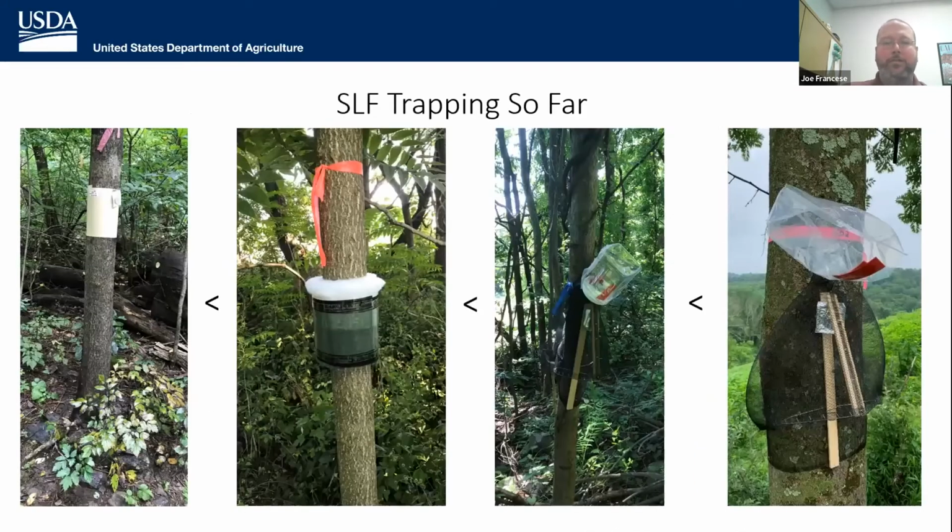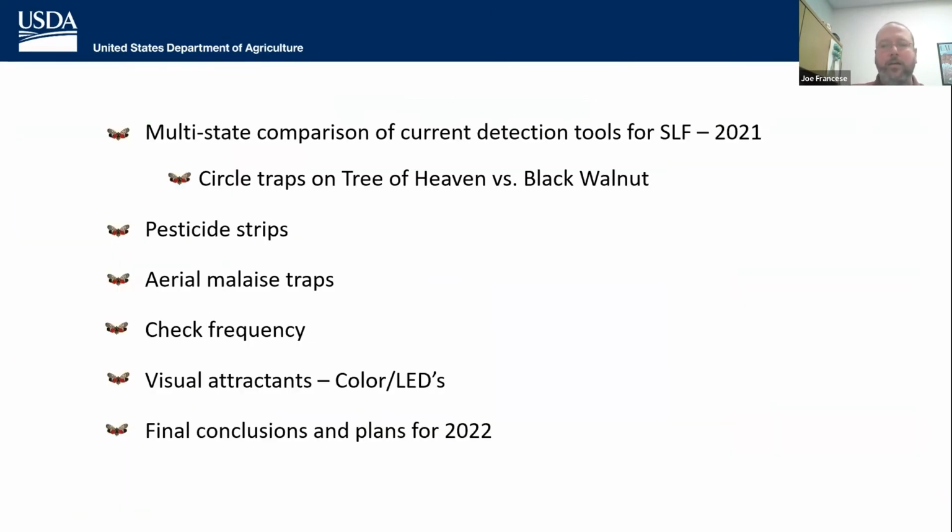So that's kind of my evolution of the trap to where we are now, and so we have this, and this bag trap is really the one I'm mostly going to be talking about today. So this year, we had a couple questions we wanted to answer. How do circle traps do on black walnut? Can we use black walnut as an alternate host when tree of heaven isn't available? Some of our tree of heaven doesn't grow in places where you can get to it, but maybe you have black walnut that's kind of close.